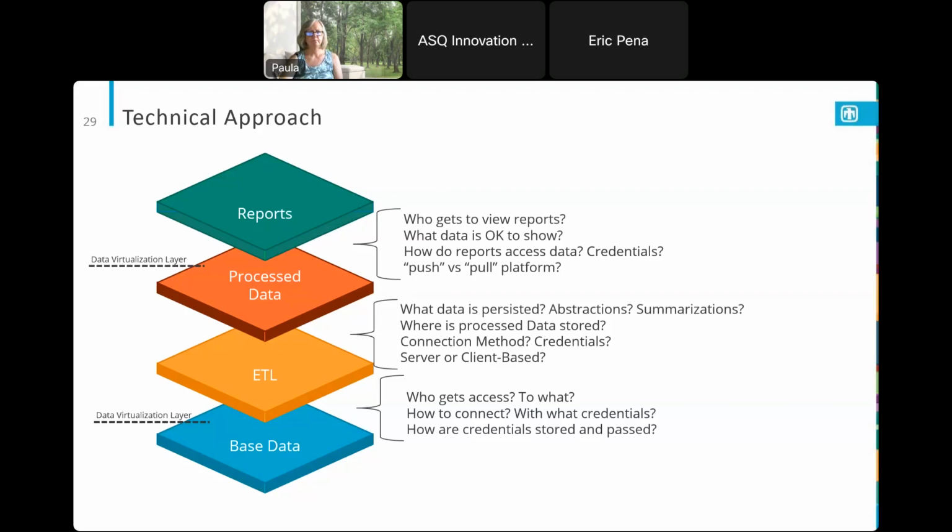And then we had the reverse problem. Now that we have the data stored and ready to serve, how are we going to control how people access this data, with different credentials and different ways of passing them? So the tools that we selected had to be able to do these kinds of things.